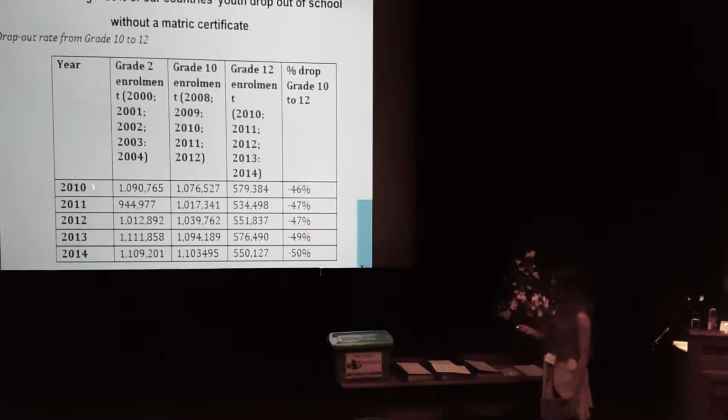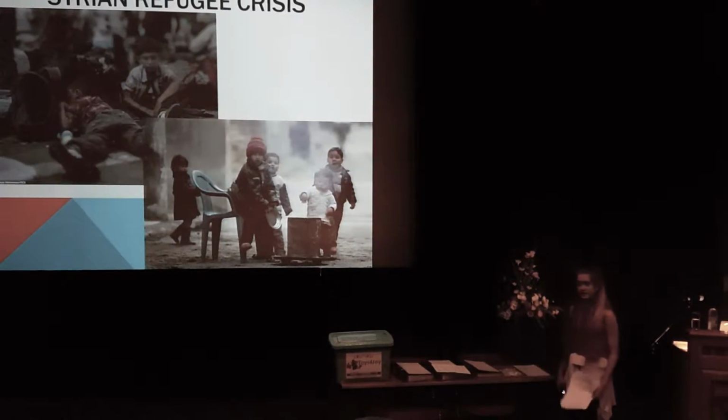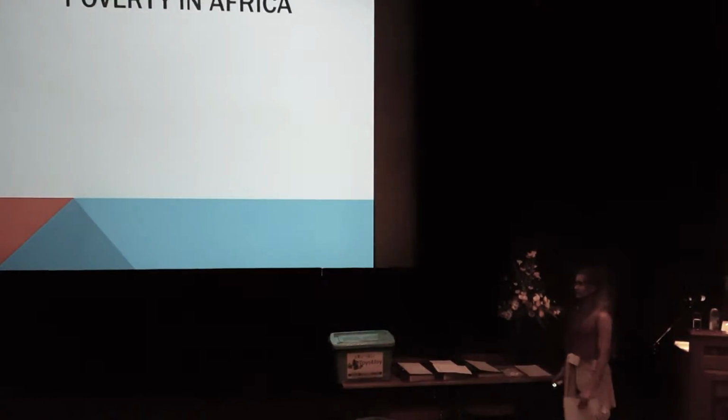We can see that from 2010 to 2014, there has been an increase, and that's what I want to make a difference in and try to lower that rate. So this is an international concern, and that's what I realized, that it's not only in South Africa that we have this problem. We can see in the Syrian refugee crisis that there is war, and all of these children can't go to school, maybe because it's unsafe and other various reasons.